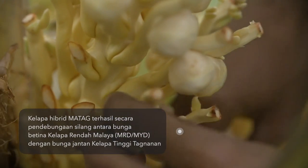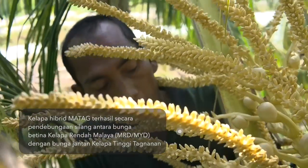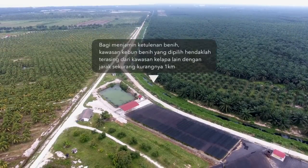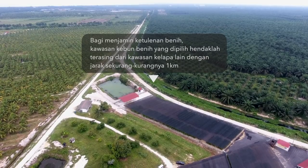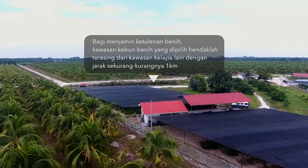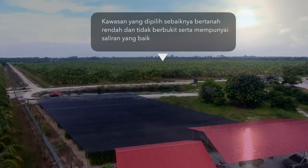Matag is a hybrid coconut produced through crossing of Tagbanan Tall as male parent and Malayan Yellow Red Dwarf as female parent. The seed garden needs to be isolated or free from any coconut pollen of palms other than the intended male parents by a distance of at least 1 kilometer away in order to ensure the production of true-to-type Matag seedlings.